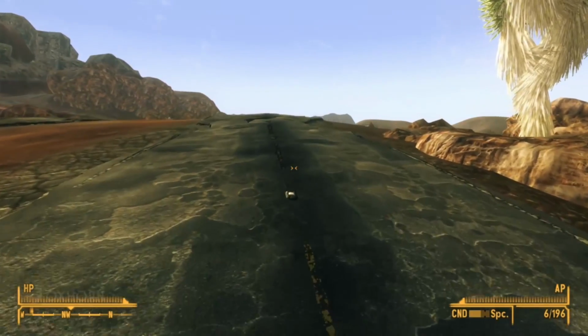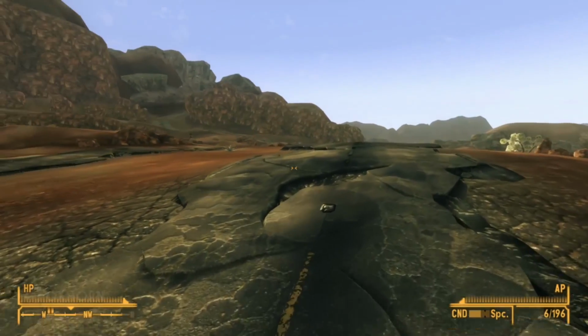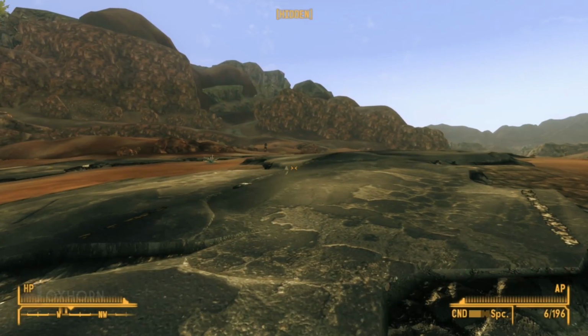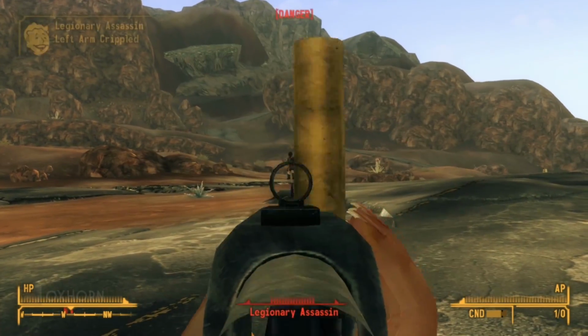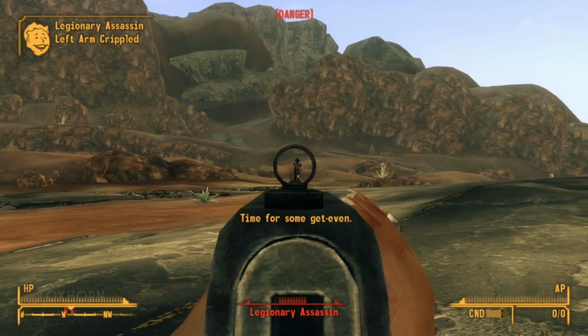One day, while walking Highway 95 Northwest towards the top westernmost corner of the map, we get ambushed by the Legion. Time to get even.